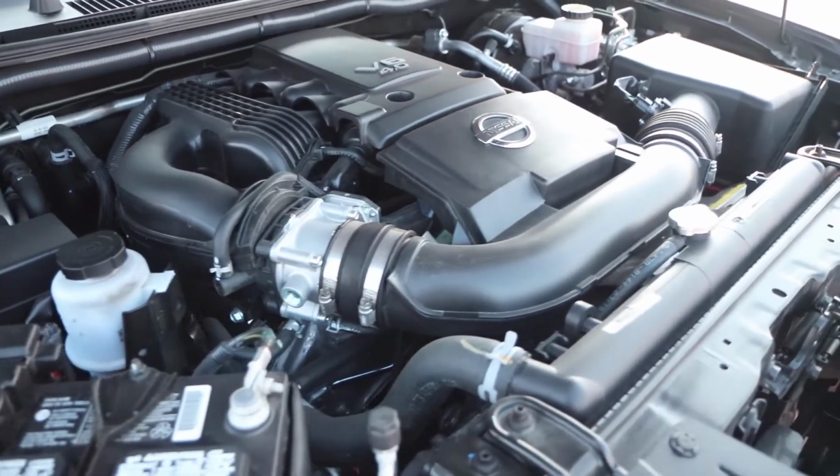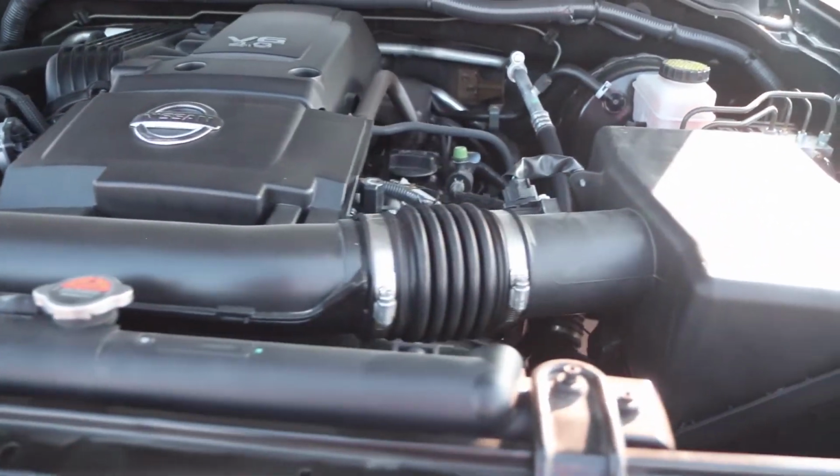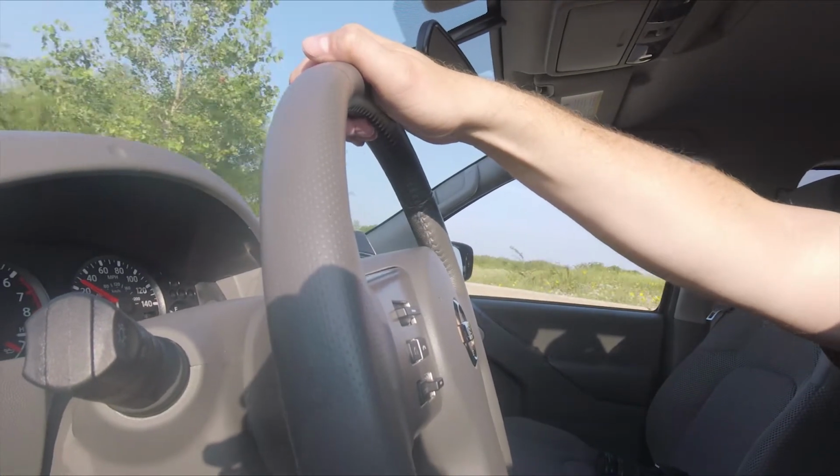All Frontiers are equipped with a 4-liter V6 engine, pushing 261 horsepower and 281 foot-pounds of torque. In our truck, this is matched up to a 5-speed automatic transmission.